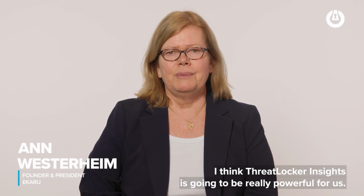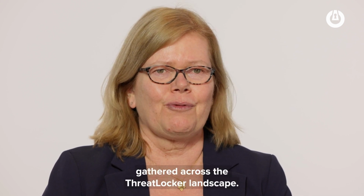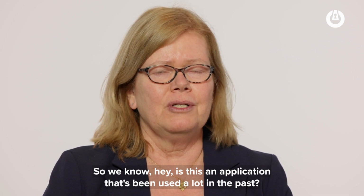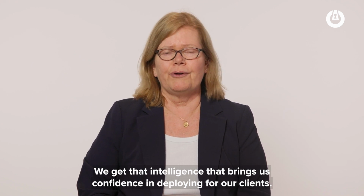ThreatLocker Insights is going to be really powerful for us. I love the idea that it draws upon all the intelligence gathered across the ThreatLocker landscape. So we know, hey, is this an application that's been used a lot in the past? What's the risk level of it? We get that intelligence that brings us confidence in deploying for our clients.